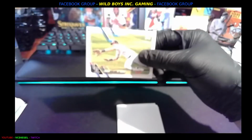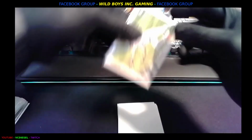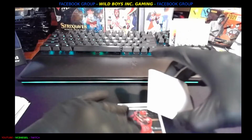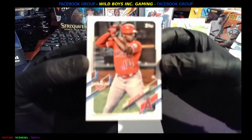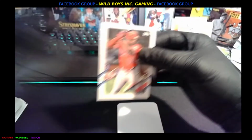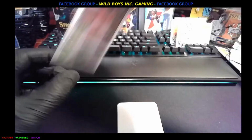We got another box of the Topps Opening Day 2021s, looking for the autographs and the relics. We also have over here that sweet Diamond Kings baseball blaster box, and that one's going to be fire. That'll be coming up soon. Stay tuned, and let's get this underway so we can check out what we get here.